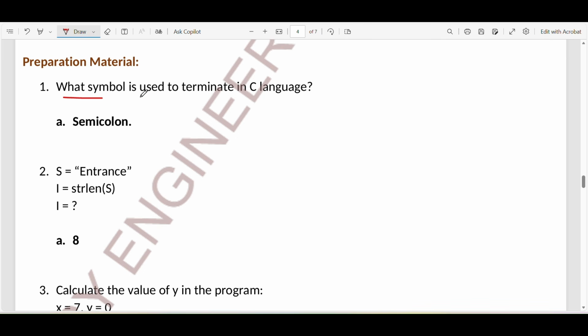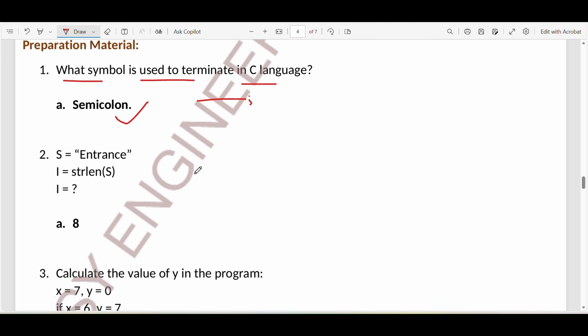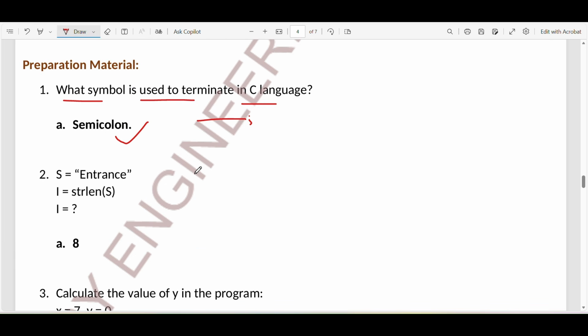The first question is, what symbol is used to terminate in C language? Termination means, in C language, after writing one line of code, what you use at the end. We directly use a semicolon, right? Yes. So the final answer is semicolon.